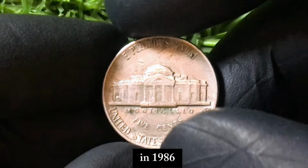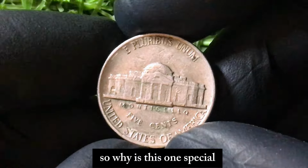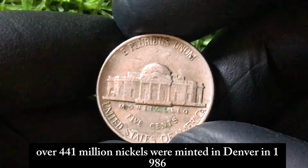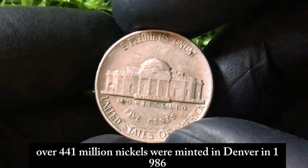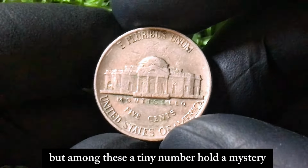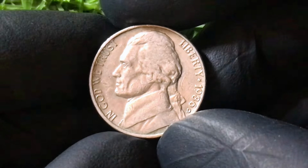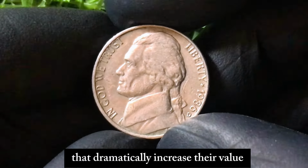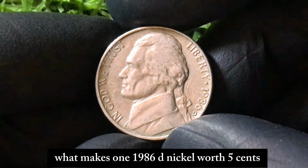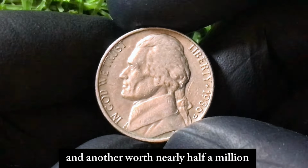In 1986, the Denver Mint produced millions of these coins. So why is this one special? Over 441 million nickels were minted in Denver in 1986. But among these, a tiny number hold a mystery. A combination of flawless condition, mint errors, and die varieties that dramatically increase their value. What makes one 1986 D nickel worth 5 cents and another worth nearly $500,000?